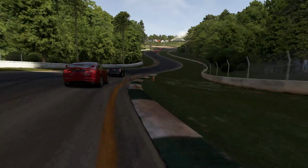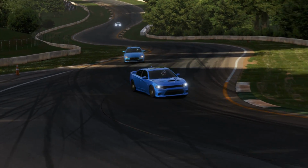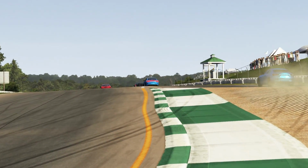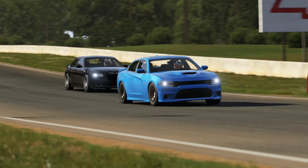I was driving the Hellcat and having some issues on this opening lap. I got stuck a little bit in traffic. The Hellcat has many horsepower, and an awful lot of wheel spin when you try and get it off the line.